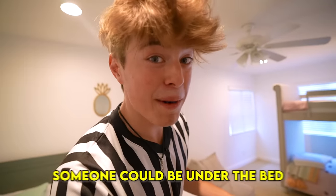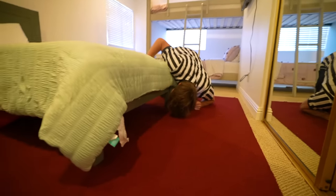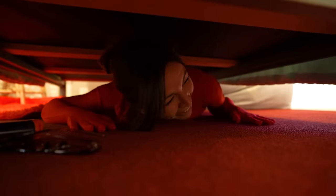If I'm right about this, guys, I'm a genius. Carpet is red. Somebody can be under the bed. Pierson! Okay. There's only one bed left now. I've looked everywhere for the color red. This is the only thing that would make sense. Pierson! No! Let's go! No flipping way. Now I'm trapping you under the bed because I looked everywhere.